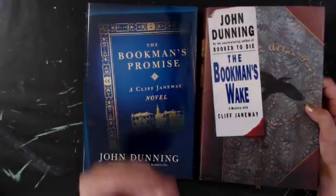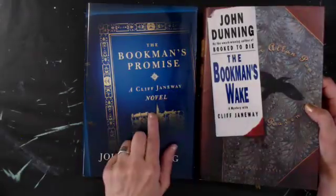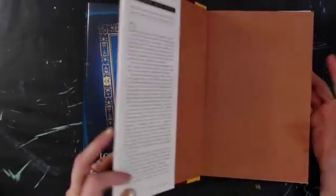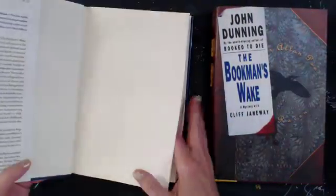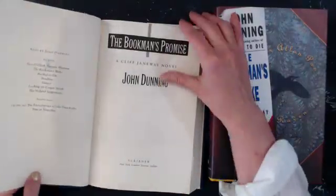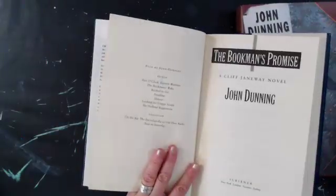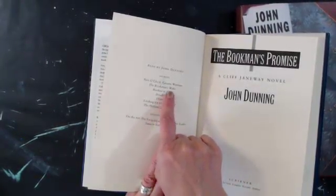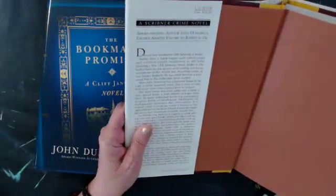So I know that there's at least 3. I don't think there's any more. He's got other books, but as far as the Cliff Janeway, I think those are the only 3. And again, I read them in '95. This one was in 2004, so this is probably the last one. So he's got other books too, but Book to Die, Bookman's Wake, and then the Bookman's Promise. Those are the 3. So I'll just read a little bit about it.